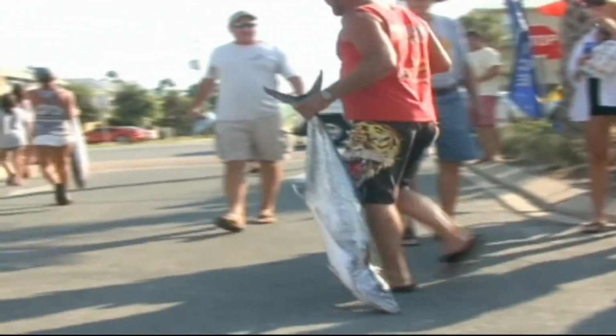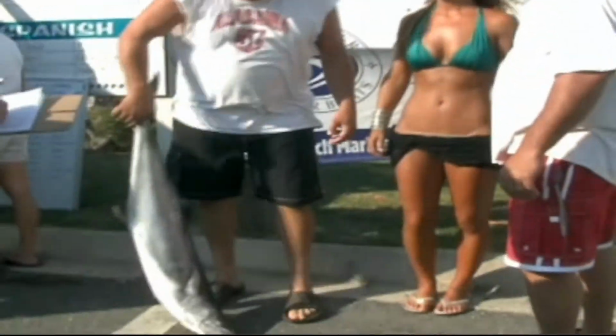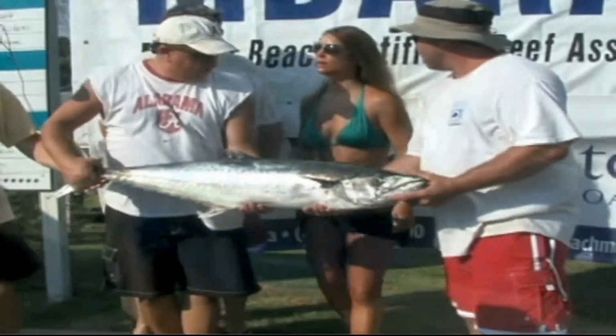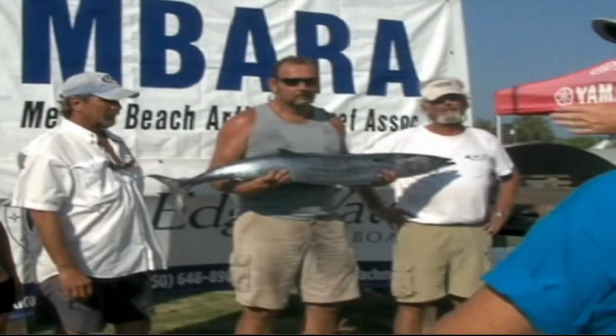Slowly but surely, the teams started to show up with some big smiles and some healthy fish. Plenty of Spanish and kings were put on the scale. And as you can see, the weather didn't hinder these fishermen from catching plenty of quality fish.